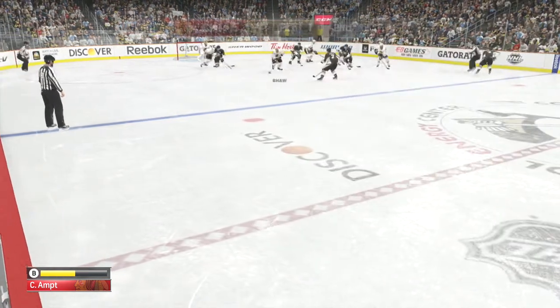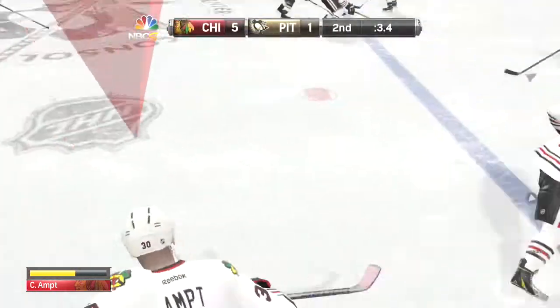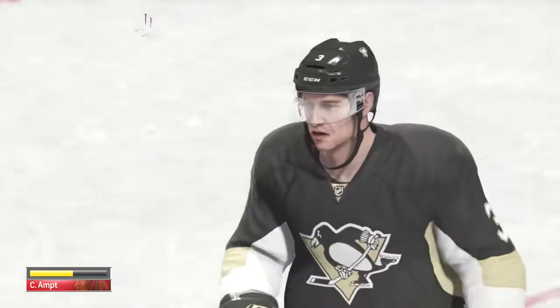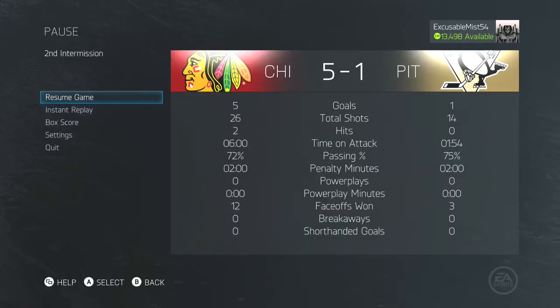The Penguins win the draw. Taken up the middle. Lets it go. Easy save. No trouble there. We've played two periods here of a three-period game. The best part of the day is coming up.